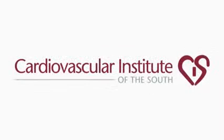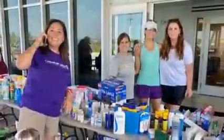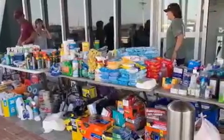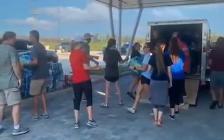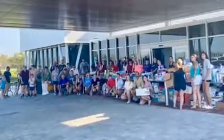Our dear South Louisiana community is recovering from one of the worst storms our area has ever seen. At Cardiovascular Institute of the South, our hearts are with you and we stand with you as we have for nearly 40 years. Times like these are a true testament to the unity and humanity of our vibrant community. We are resilient, we will rebuild, and we'll get through this. We have a bright future ahead and we're moving forward. Together, we will emerge stronger than ever.